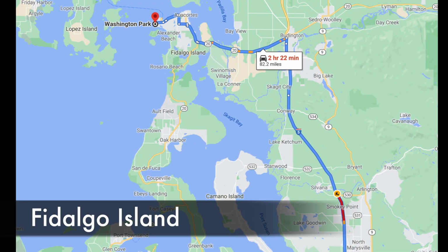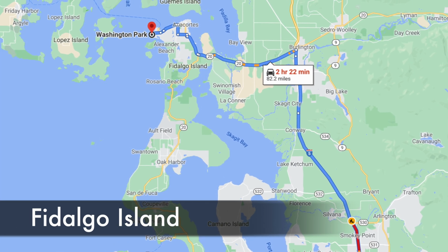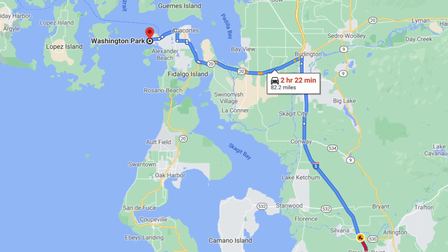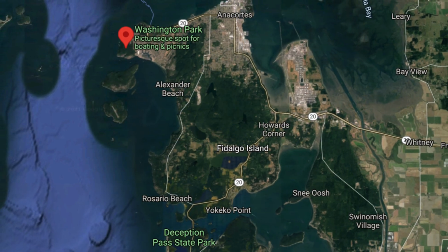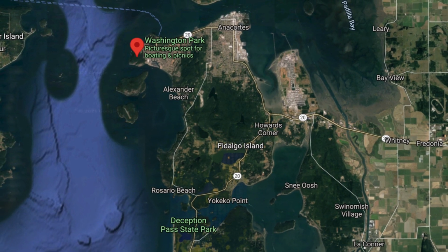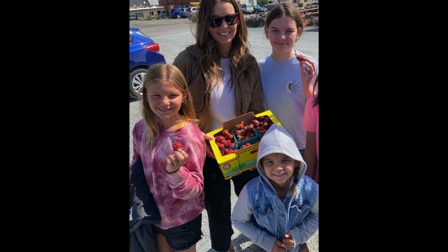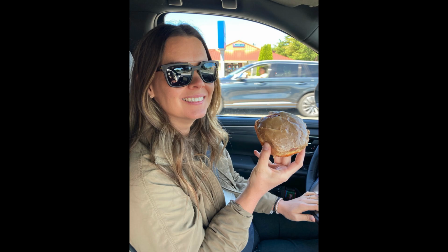We started our day with a drive to Anacortes and Washington Park on Fidalgo Island. As you can see on the map, Seattle and the other main cities are located on Puget Sound, which is also home to many islands, one of these being Fidalgo. Along the way, we pulled over to buy some strawberries at a stand in the lovely little town of Anacortes. And we also found a donut shop nearby. I have a really tough time resisting donuts, which are my favorite.